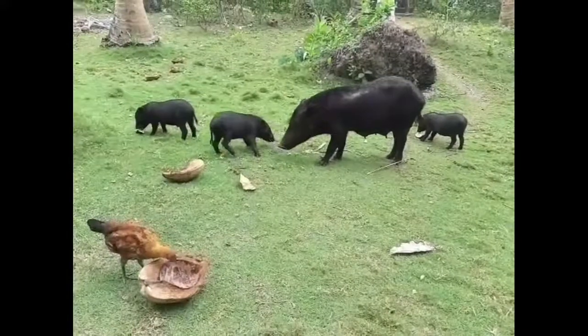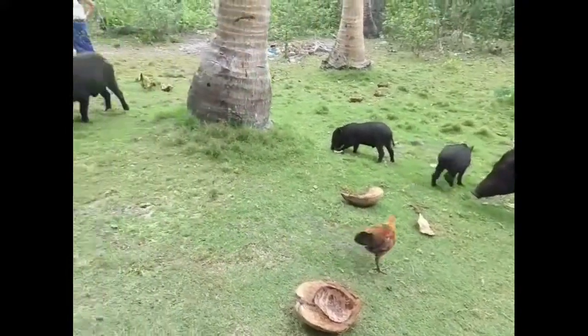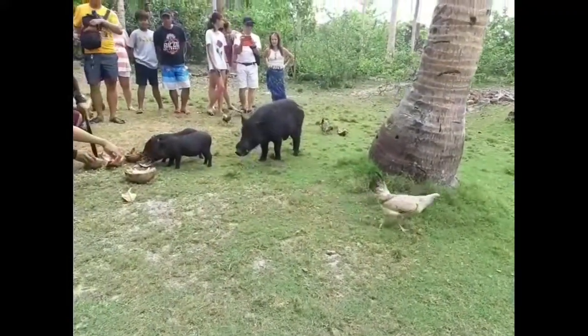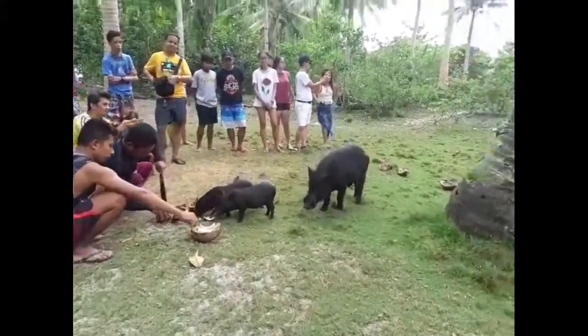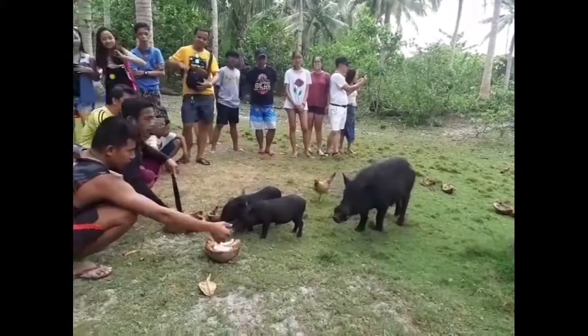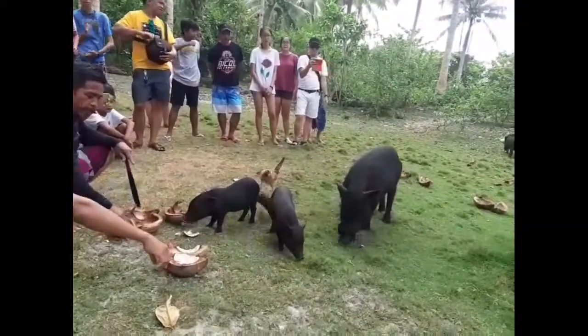Actually, they said this wild boar is about 100 pieces, but only a few come back for it. And some are still inside the mountain, so only a few come back.